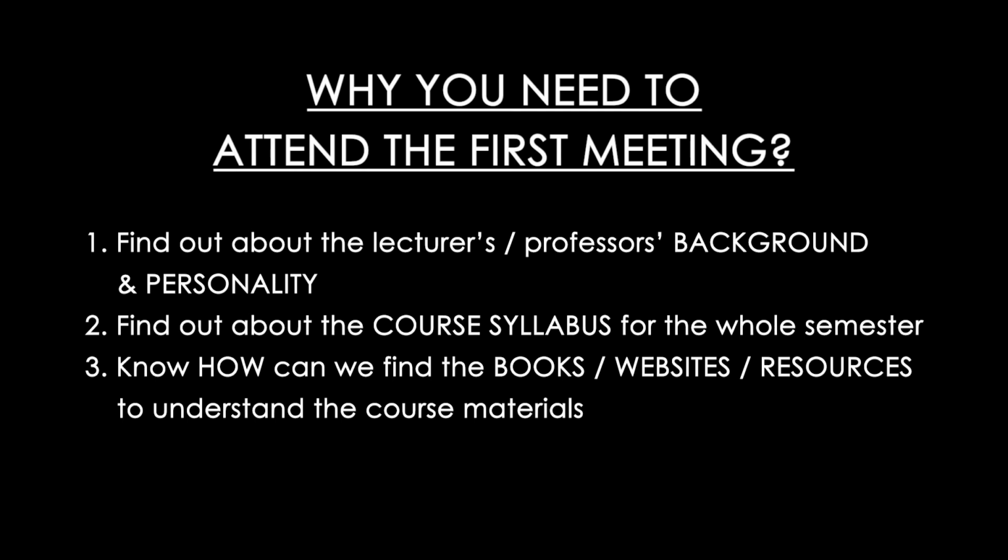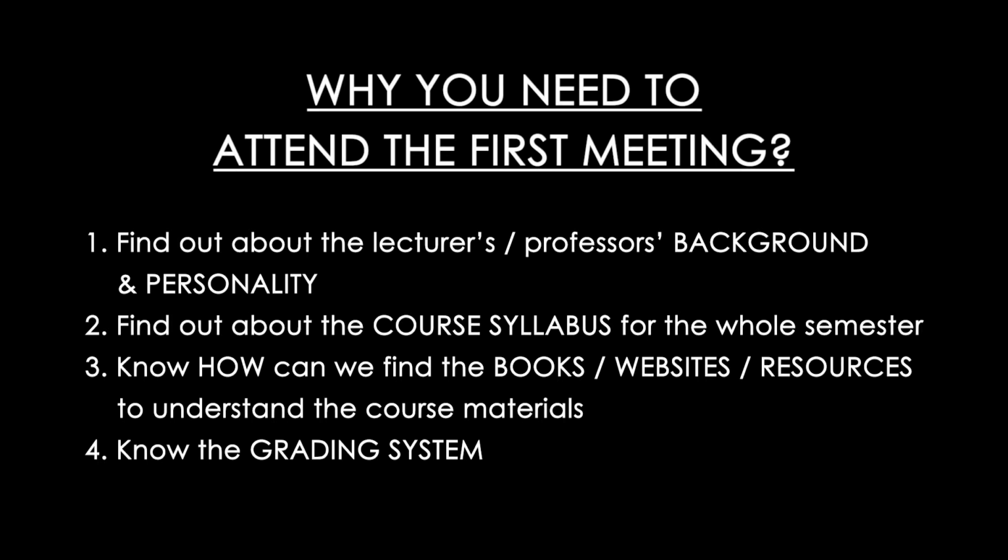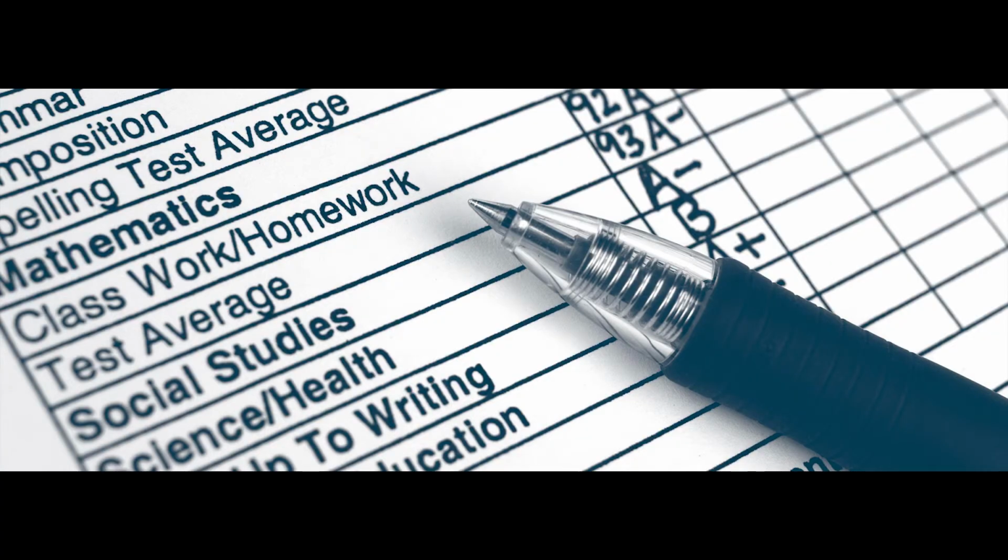Third, we can know how to find the books or the websites or the other resources to understand the materials of the class. Last but not least, you can know the grading system. And I guess this is the most important of all because, based on my experience, every lecturer, every class, the grading system is not the same. Okay, I'm going to give you an example.